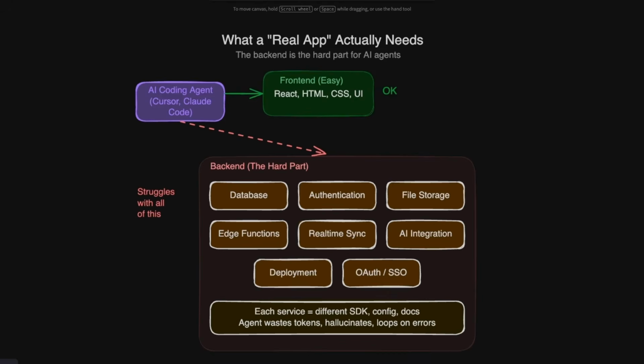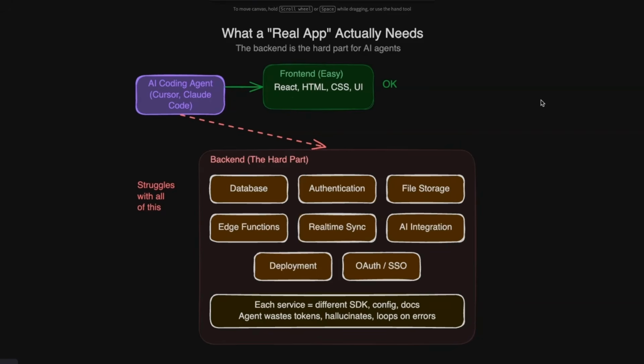Let me try to break this down and explain why this happens. When your agent is trying to build a front end, whether it's React, HTML, CSS, it's working with well-documented, predictable APIs. There's only one way to set up a React component. These patterns are consistent. But a real application actually needs a functional backend, which is still the hardest part for AI coding agents, purely because of the complexity of the components that are involved.